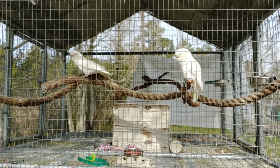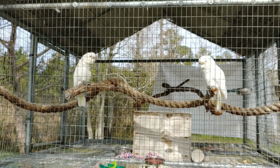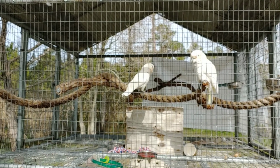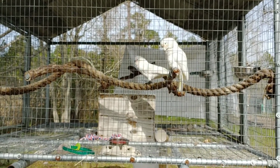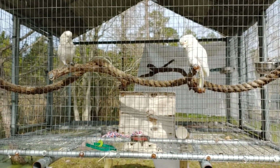These are golfing cockatoos. Pretty bird. These birds are quiet compared to the cockatiel that we saw a little bit earlier. Oh yeah, super quiet is right. Oh, one's male and one's female.